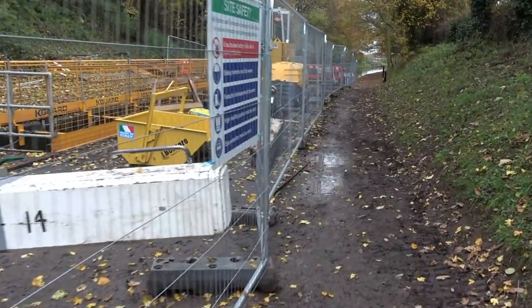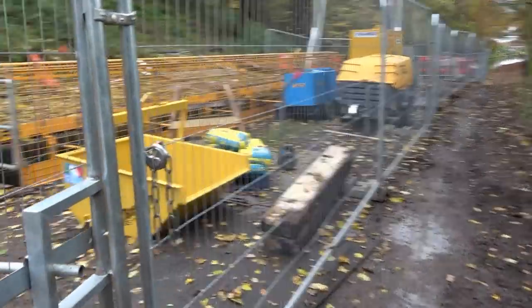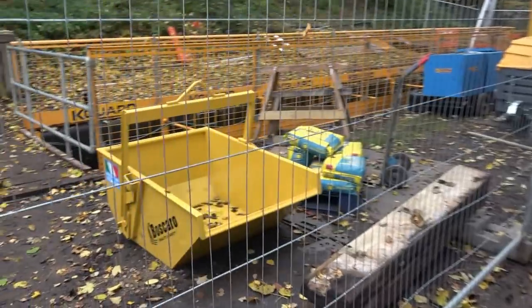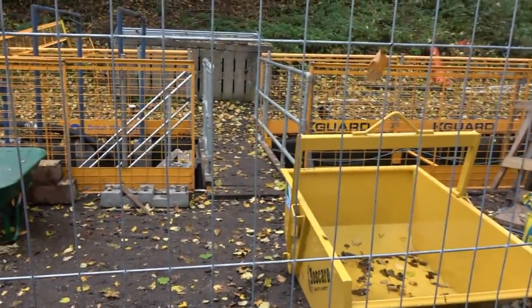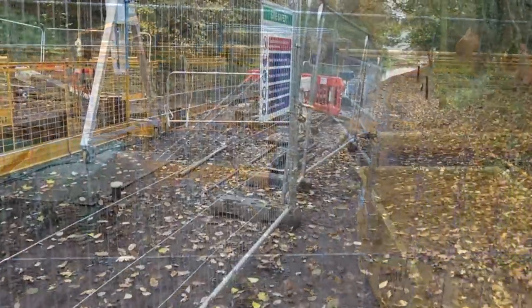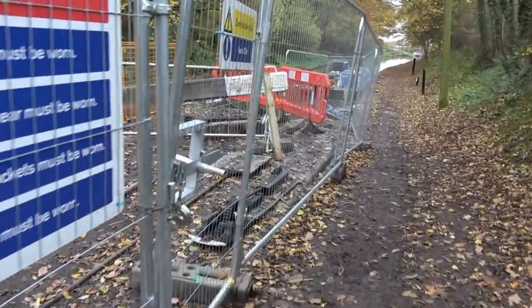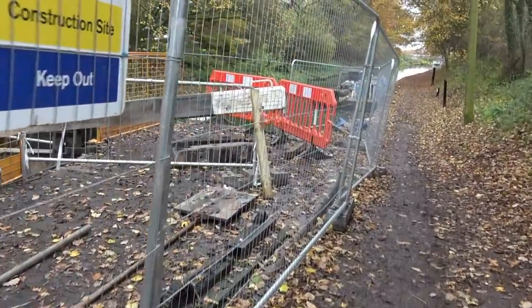They've replaced all the lock gates as well, the beams. They've done that as well, so you can see all the fencing and where they walk across and go down. If it was an open day, you'd have access to that, but not when everybody's working. And all the signs are up, warning you it's a construction site, and rightly so.